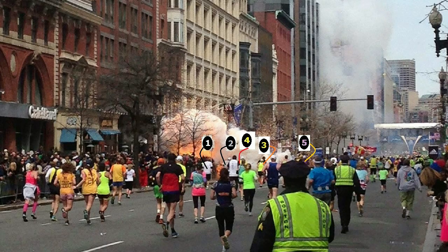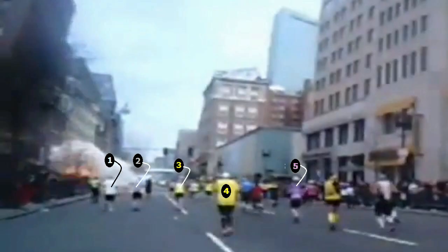First, let's identify the positions of our photographers. It turns out that the runner who took the video was much closer to the blast than I had anticipated. No wonder he stumbled.